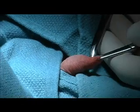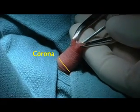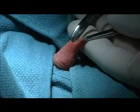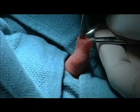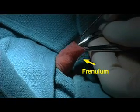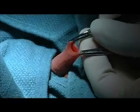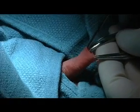Using the blunt metal probe, free the foreskin from the glands to the level of the corona, keeping the probe tented to ensure that it does not enter the meatus, and avoiding the 6 o'clock ventral position at the frenulum, which contains the anterior branch of the bulbourethral artery. All adhesions between the foreskin and glands must be separated completely.